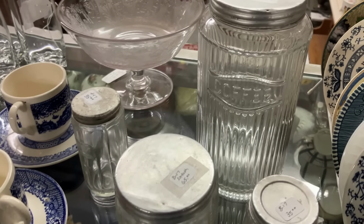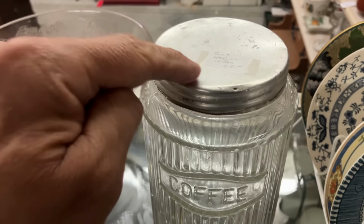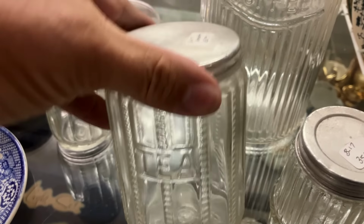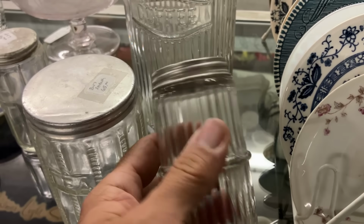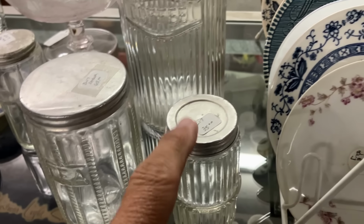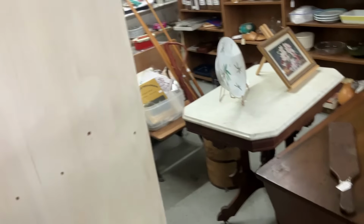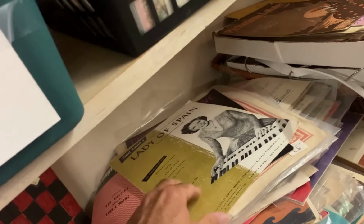All right, some Hoosier cabinet glass. This is the coffee container. That is $60. This little guy here, tea. That is $65. Wow. And that's $35 for just that one. Wow. I said, wow. Okay. There's some sheet music.